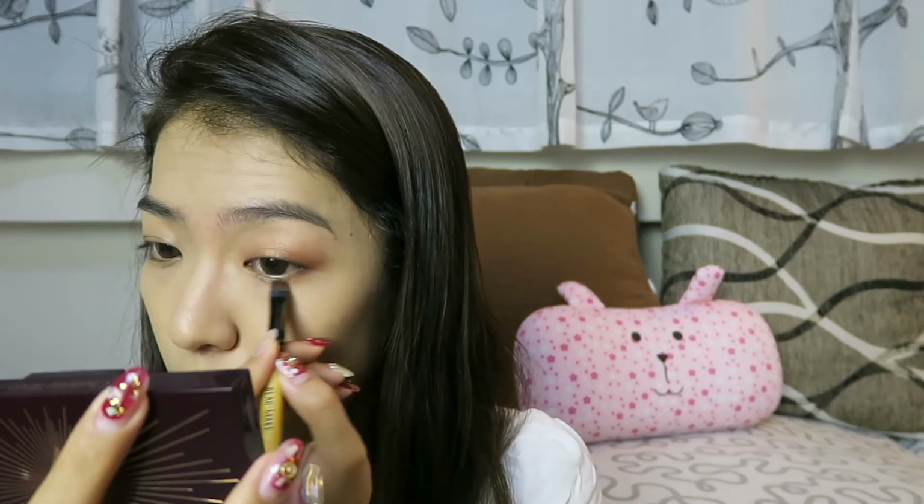You guys can spray it with a fixed blast or wet the brush and apply it so you get a more intense look. But I feel like if you do it too much, it's going to draw away the smokiness and the softness of this entire look. So I'm not sure. Up to you guys. See what you like.